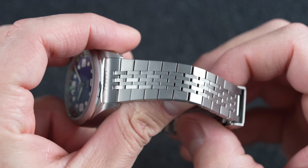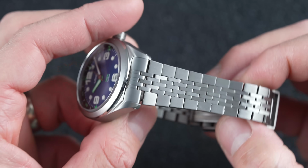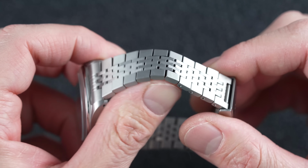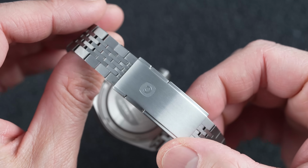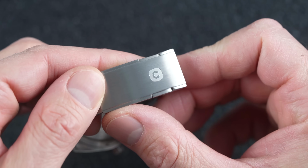The bracelet is a stretch goal, so it will only become available to purchase if the campaign hits a certain target. Even then, it's not free, it's $99, but you can add one on. This is a kind of flat link Jubilee style, so 7 links, lots and lots of flex for comfort, and it's very lightweight. The bracelet on its own weighs under 50 grams with all links included.